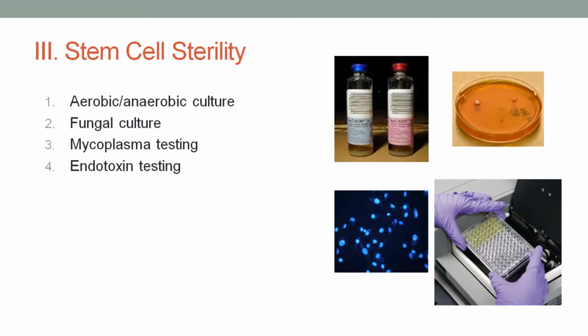Next is fungal culture. Again, it is very possible that the stem cell products would have fungal contamination, and you can imagine this happening, for example, in a bone marrow harvest, wherein multiple punctures are done on the iliac crest to obtain a bone marrow sample that can amount to up to a liter in large donors. So there is that possibility of some type of contamination, whether bacterial or fungal. So again, fungal culture may be obtained, and if there is anything that grows, then the recipient will be treated based on the results.